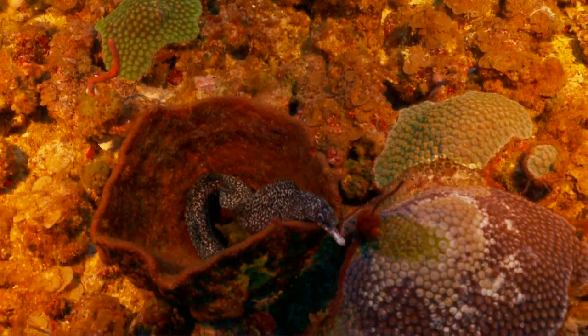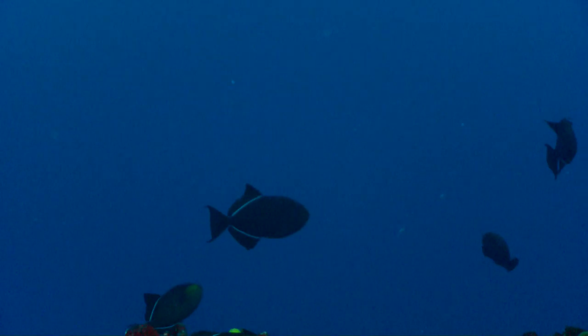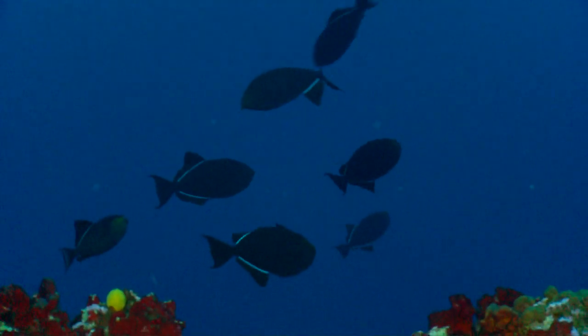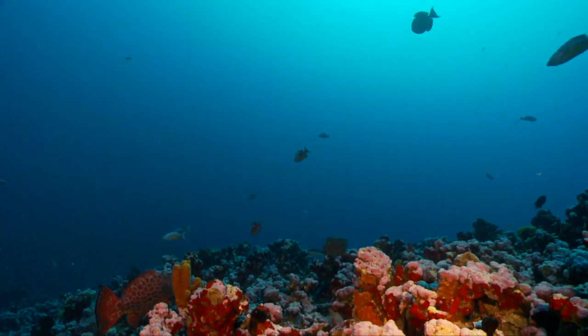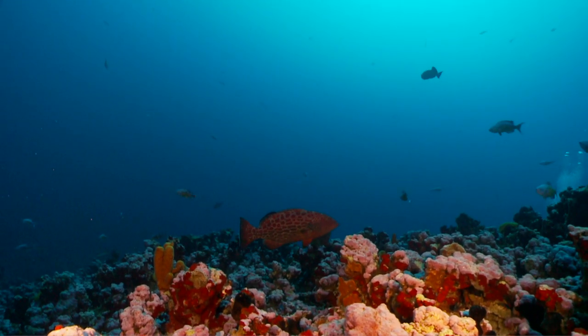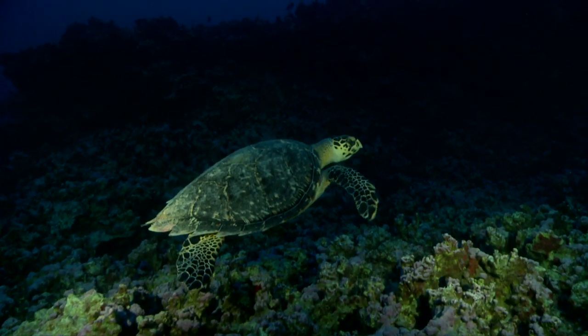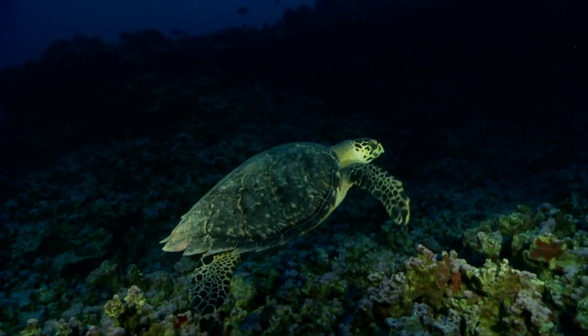I mean, we can use our science and a little bit of our sonar to predict what we expect to see. But honestly, we have no idea. We have no idea what we're going to see down there. And that's what makes it so exciting. Lots of fish all over the place, big schools. Definitely worth spending some time here.